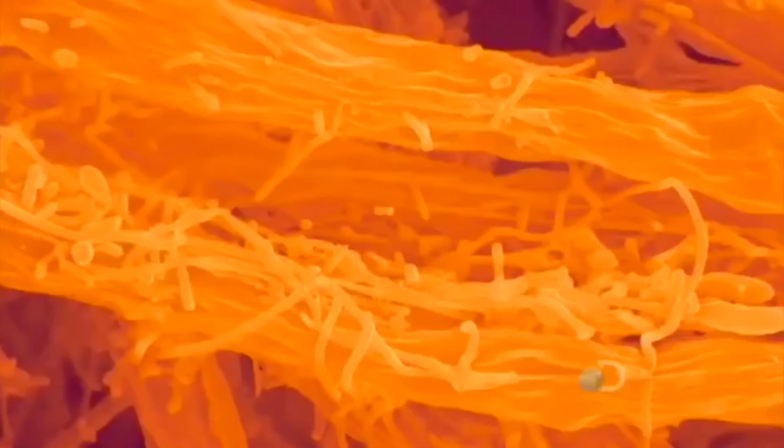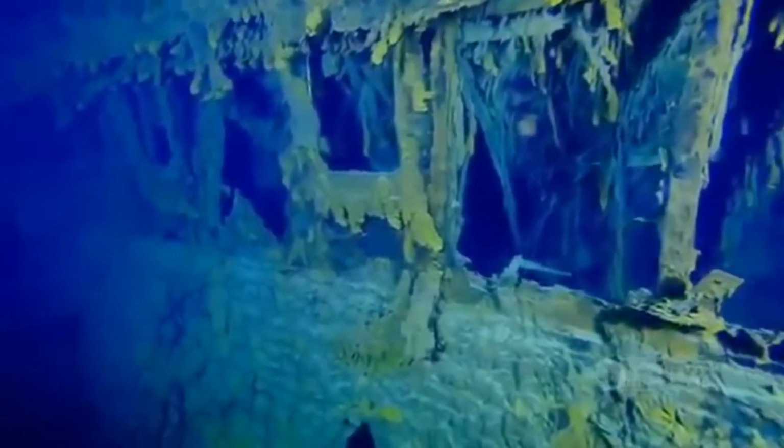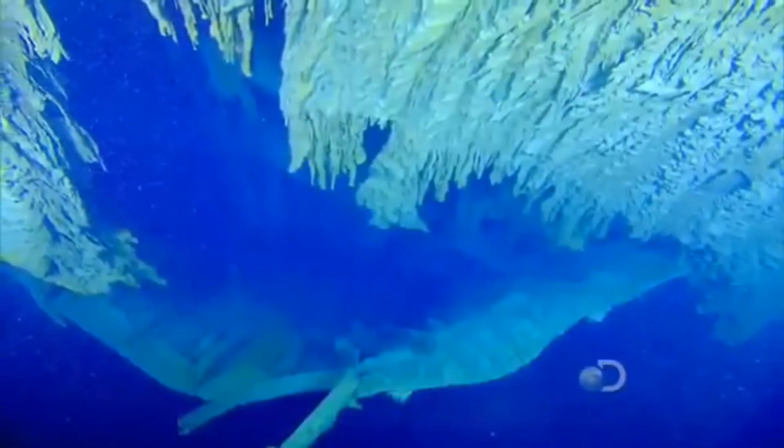They figure out that some of these little beasts are anaerobic bacteria, life forms that don't need oxygen to survive. Instead, for their energy supply, they extract iron and minerals from the wreck. Like a swarm of microscopic piranhas, billions upon billions of them are feeding on the wreck. They are literally eating the Titanic.